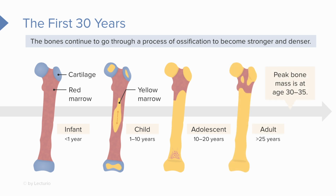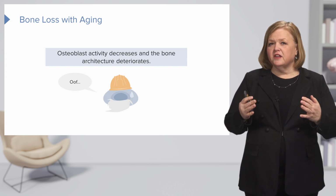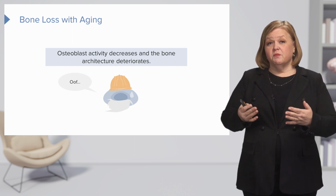Now, you hit your peak bone mass about age 30 to 35. Now, if you look at these bones, the ones on the far end over here with an infant, that's what Calvin's bones, my great nephew, look like. He's the baby. His parents' bones look like the other end of the spectrum because they're likely at their peak bone mass. We just talked about the peak bone mass, right? About 30 to 35 years. Now we're going to focus on as we age past that.